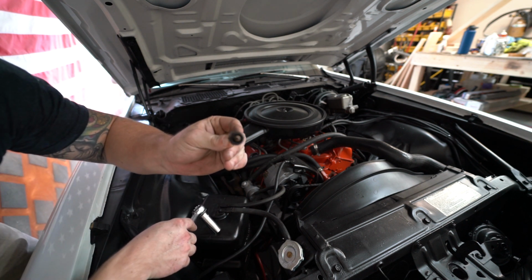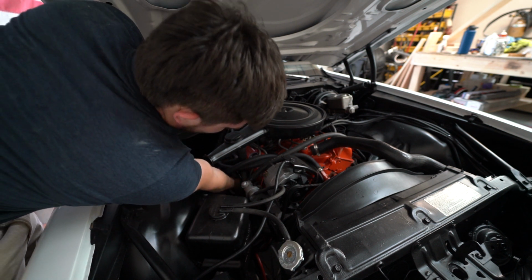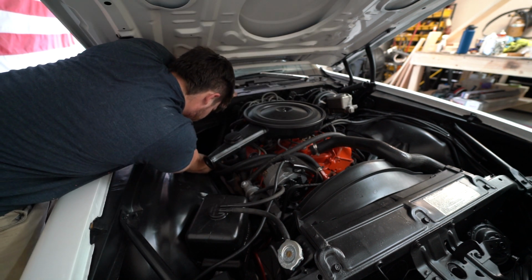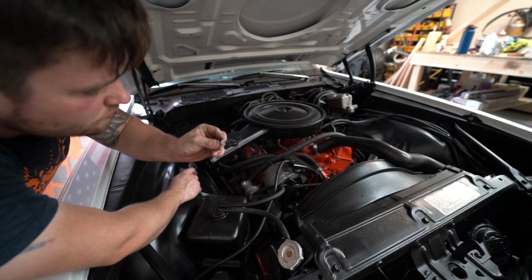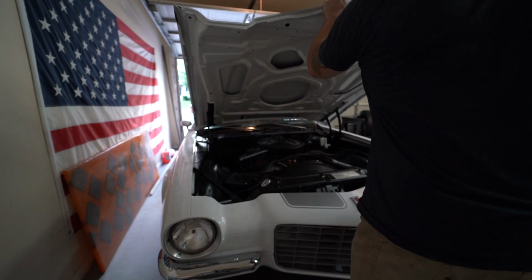Seemed like the front two cylinders had pretty foul plugs. All right, let's see if putting some fresh spark plugs in did anything for it.